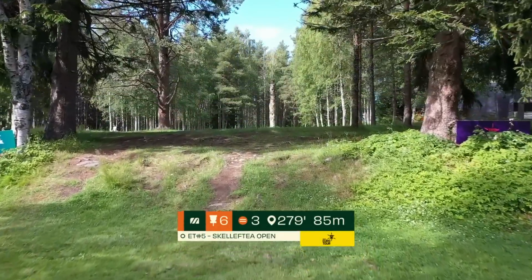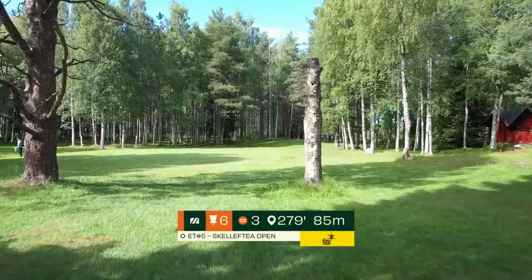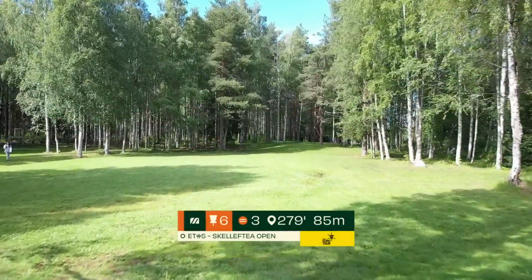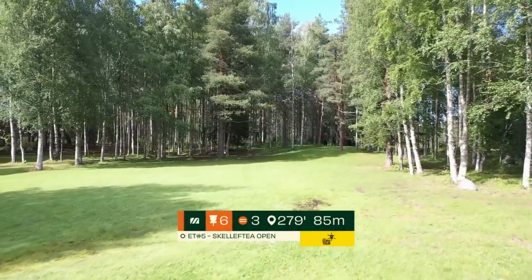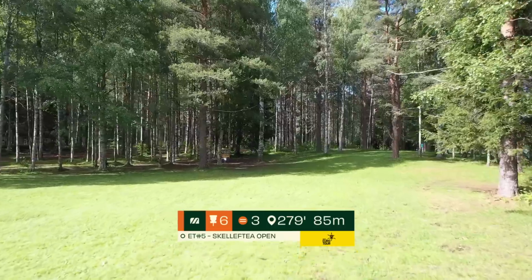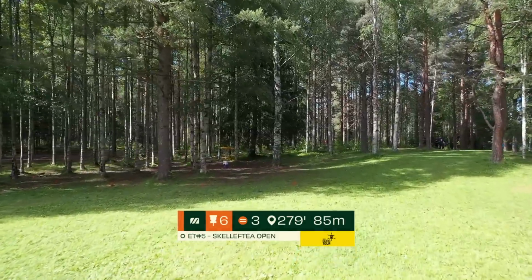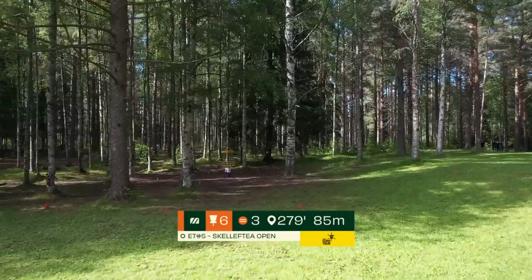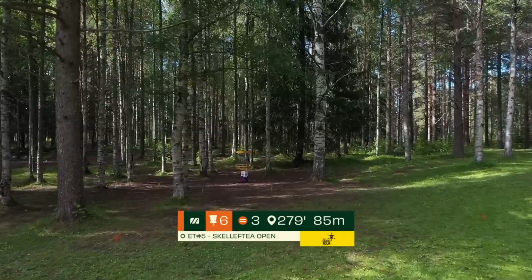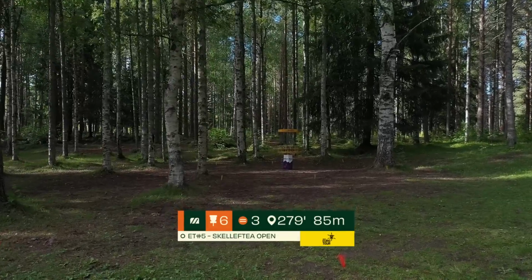Hole 6, an 85-meter par 3 with this early high floor and gap between these trees. You want to fly, as the drone does, out into this open field where you see this basket tucked away slightly to the left, although a straight piercing shot will often do the trick. At 85 meters, this par 3 is one that everyone wants to attack. It's about controlling the speed and the fade to ensure you come into the woods at the right time.